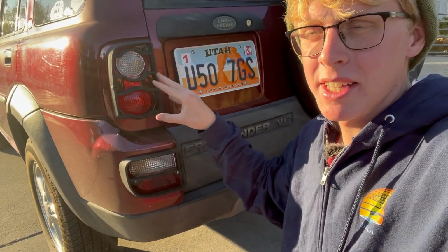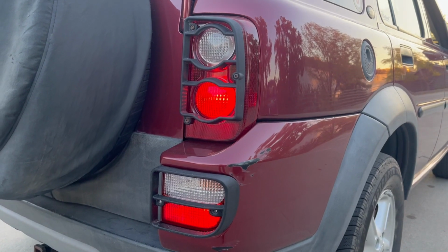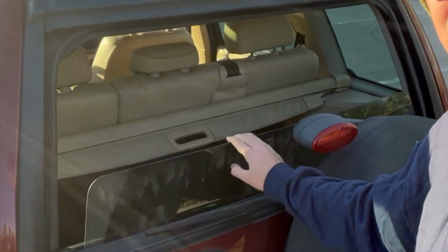To protect my taillights when I'm going through the Starbucks drive-thru and hit a bush or something, I got these taillight guards, but there's more clear coat peeling right here. This window is still very secure from theft.